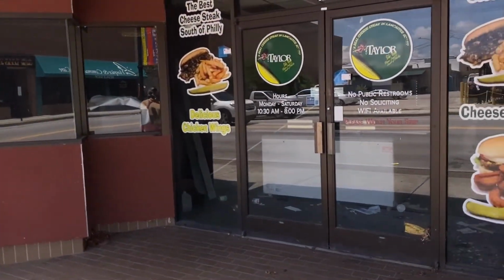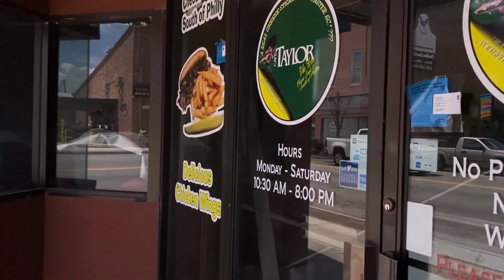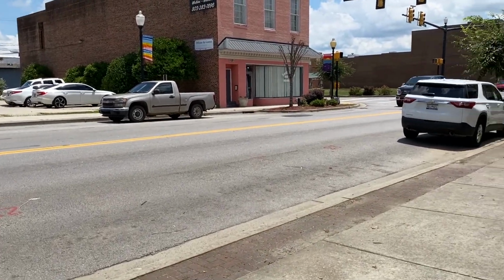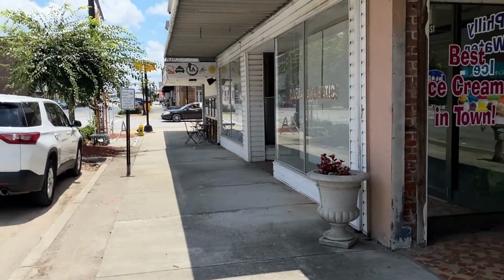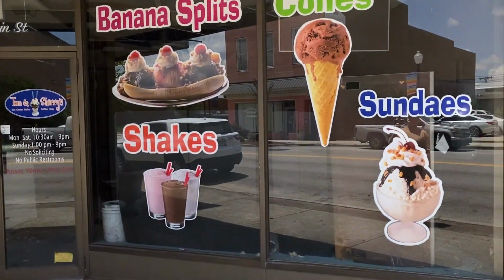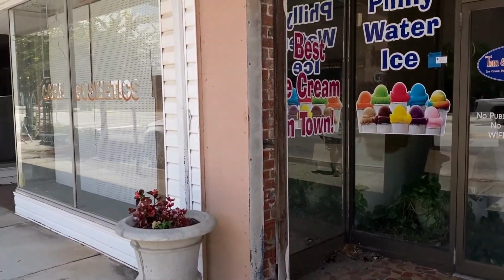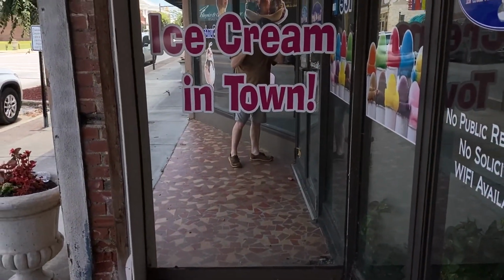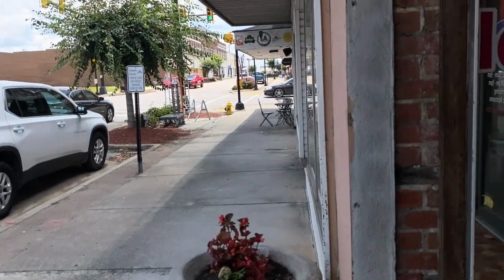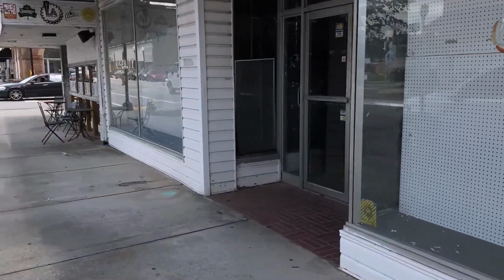We got this Taylor Cafe. Looks like an independently owned business, but from the look of things inside, it did not make it. And you can see the trash all on the floor there. I hate that. That was probably some good food, but these places can't make it unless you support them. If you don't support these independent businesses, you're going to be stuck with the same olds and not have much selection. I don't think nobody wants that. Banana splits, cones, and shakes. Monday through Saturday, 10:30 to 9 p.m. And they went down as well. Man, I hate to see these businesses down in these towns like this. Cafe Cosmetics. Nothing in there.